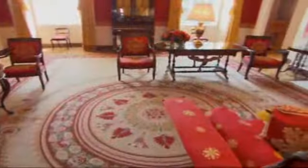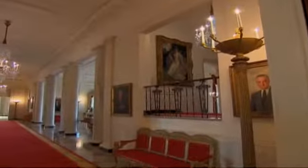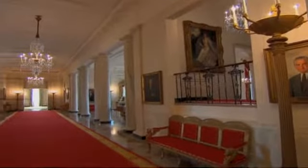Room, the two rectangular parlors that flank that oval-shaped blue room in between. And what kind of art in general is here at the White House? Well, principally our collection is portraits of presidents and first ladies. We'll get to that with White House curator Bill Ullman in a minute.